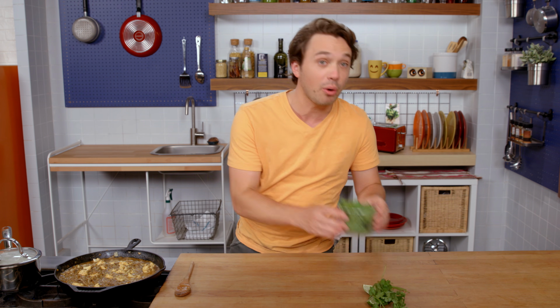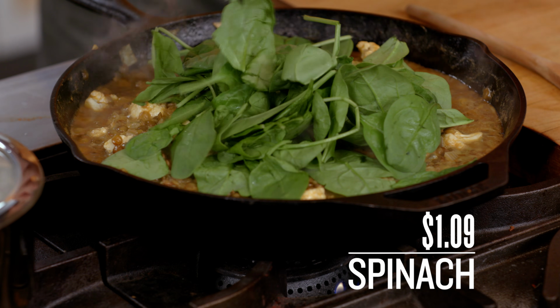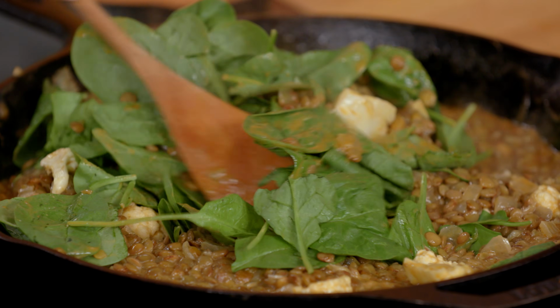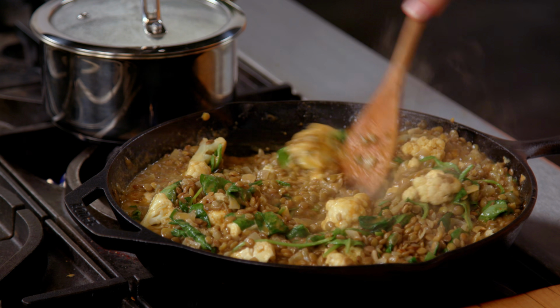Now is time to throw in our spinach. We are looking for even more nutrition in this dish, and it only takes 30 seconds. Just because you're on a budget doesn't mean that you shouldn't have fresh vegetables in your diet. Boom, look at that. It really just folds away into nothing. I am hungry. Let's plate this.